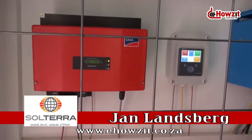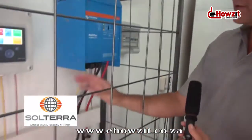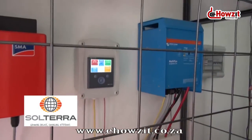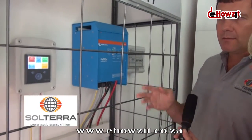That part reduces the bill of the current shop, Margate Furnishers here. The second part is your backup part. This is the batteries at the bottom, and this blue inverter, which is a Victron inverter. In other words, if you don't have this, with the batteries and the power goes off, you also won't have power. But the red inverter, the SMA, will reduce your consumption and reduce your bill at the end of the day.